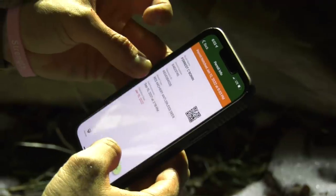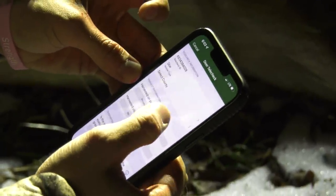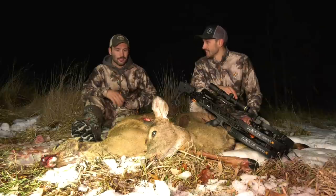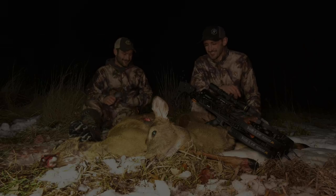And those Rage, I mean, it tore them up. They didn't go, what, each of them went maybe 45, 50 yards? If that. And the blood trails are just absolutely insane. It's awesome. Late season, those are going down. Can't beat it, late season doe management.